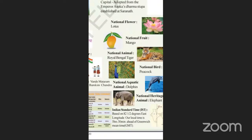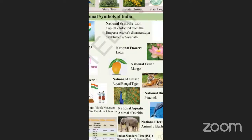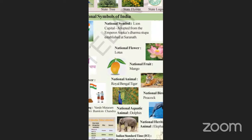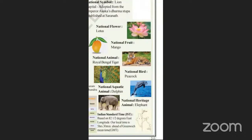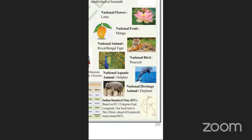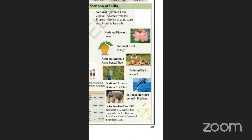Next one, national symbol, lion. The capital is adopted from Emperor Ashoka's Dharma Stupa, established at Sarnath. National flower, lotus. National fruit, mango. National animal, royal Bengal tiger. National bird, peacock. National aquatic animal, dolphin. National heritage animal, elephant. Indian Standard Time, IST, is based on 82.5 degrees eastern longitude. Our time is 5.5 hours ahead of Greenwich time, GMT, called Greenwich Mean Time. So this is our information.